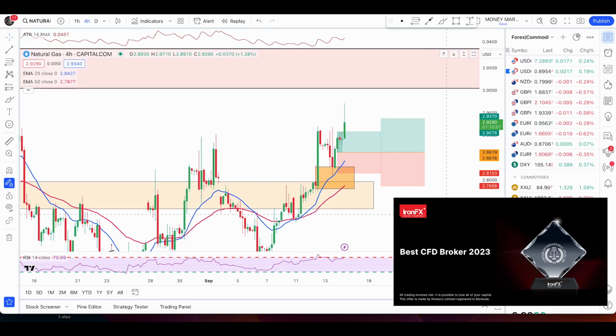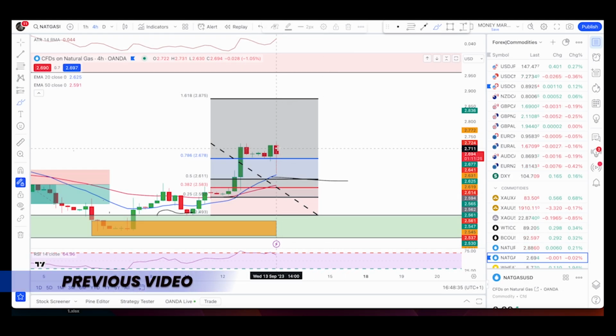So before that, let's do an analysis here on nat gas. I'm now expecting the price to head higher and at least hit the 1.618 retracement. We can also expect some pullback, but if we have a pullback, I'll still go long on a pattern something like this. If we have that after this recent high, a bullish engulfer, keep on taking longs.